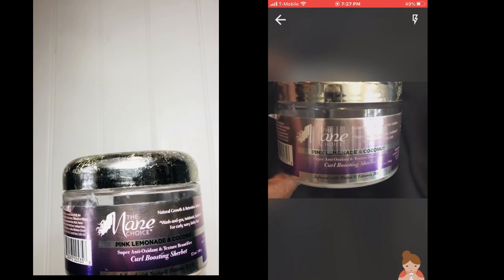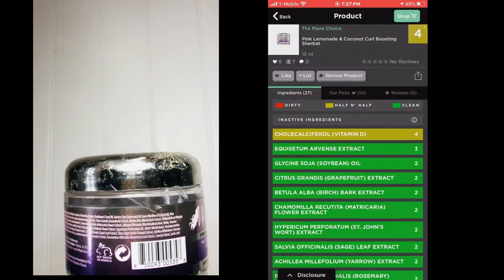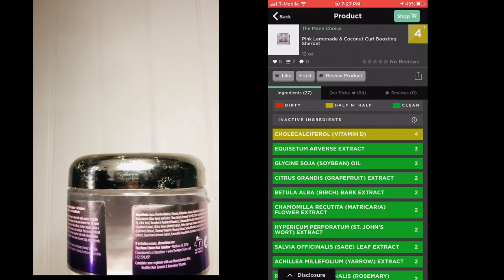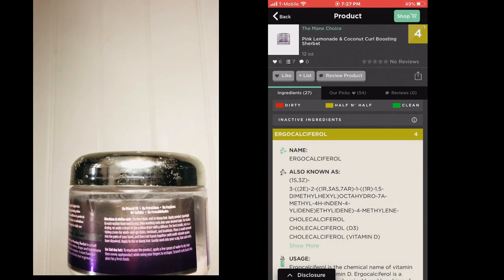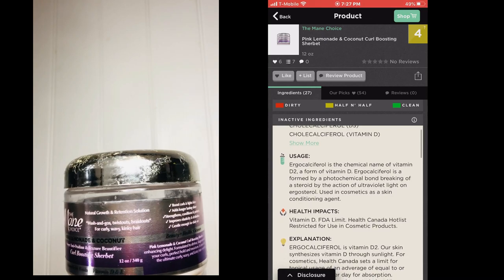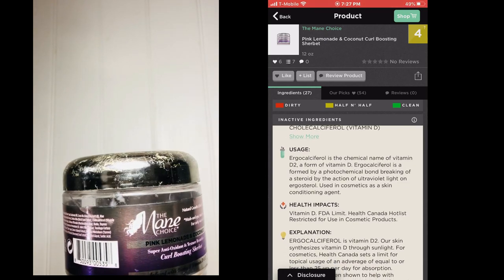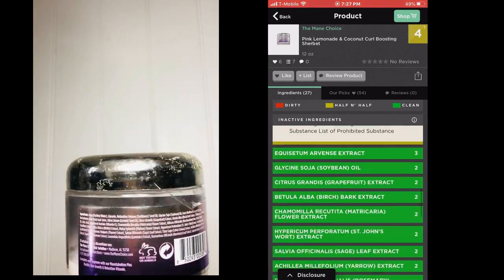Moving right along back to the Main Choice, we're going to try this Curl Boosting Sherbet right here, and it's coming up as a number 4. So that means it's a half and half. Go ahead and look out for it. And as you'll see throughout this video, it looks like vitamin D is a commonly used ingredient in the Main Choice hair products. We've already done some in the past, and we are seeing that vitamin D is used commonly throughout all of her collections.